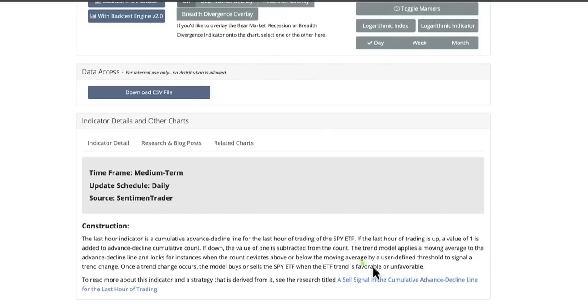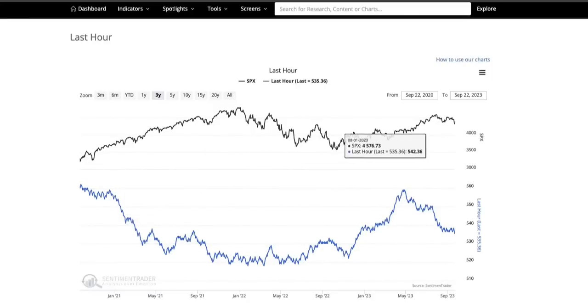I'm not using a moving average. You could use a moving average. Once a trend change occurs, the model buys and sells the ETF, which is favorable or unfavorable. What I'm pointing out, and what I think is important, is not to overlay a moving average, which of course you could put in here and watch it move, watch it slice through over here, and then watch it break over here.